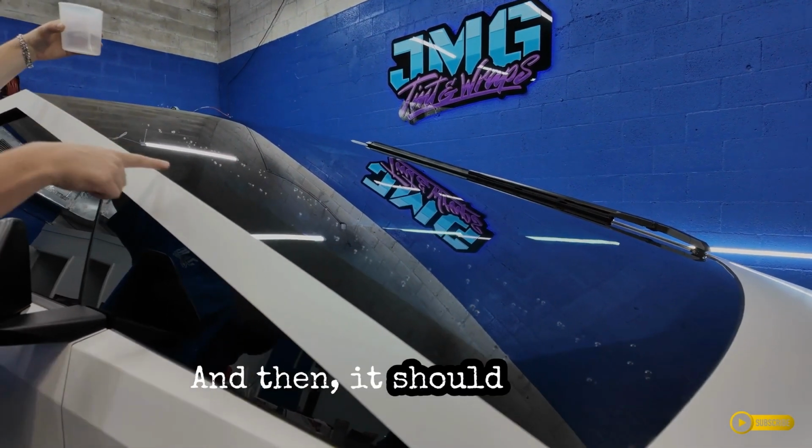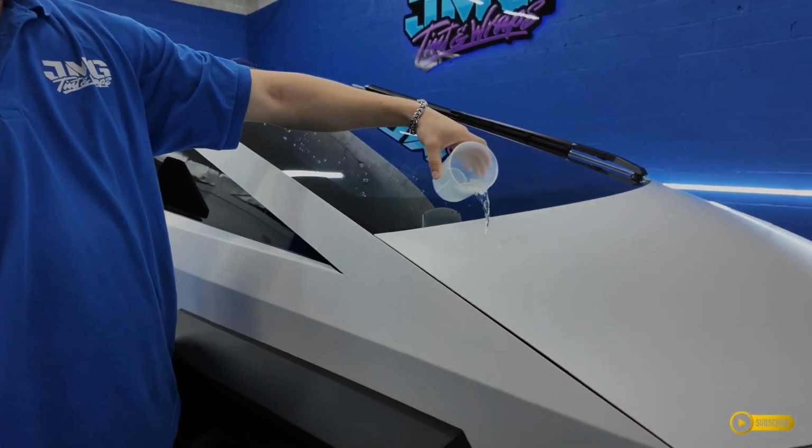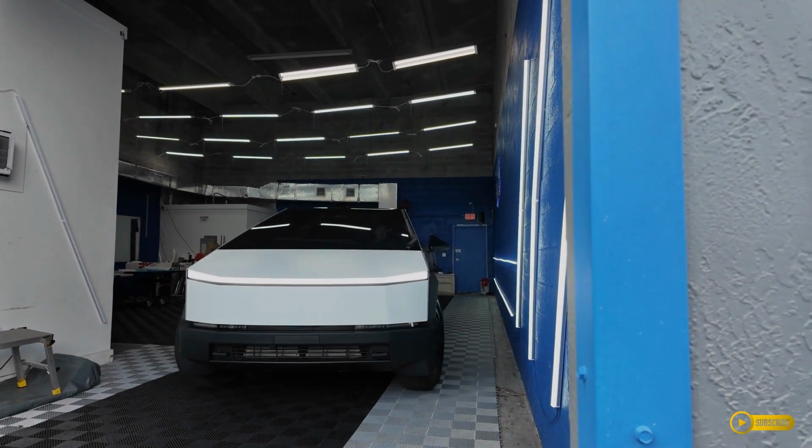And then it should always look like it's beading up. That's how you know it's properly done. And then again, it just runs right off the car. You're good here?